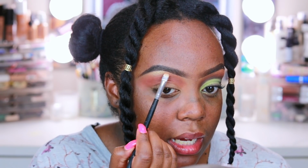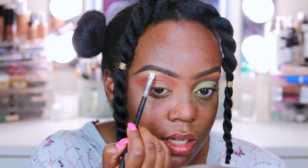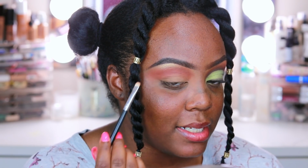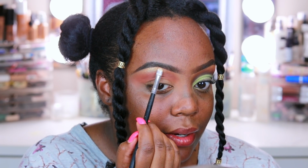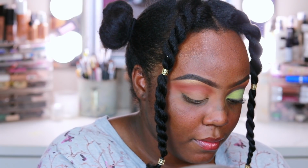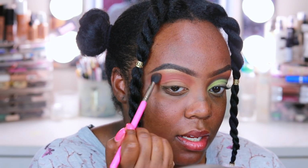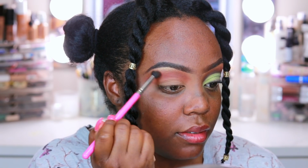I'm also gonna drag it down into Apple Spice so that way I can blend it out in just a second. But I really like this golden color on the brow bone, so when I turn this way, you get that nice pop of highlight, but I only highlight right here in this arch. I don't go all the way in, and I definitely don't go all the way out into the tail. Then I just take a little bit more, tap off the excess, and buff those two shades together.